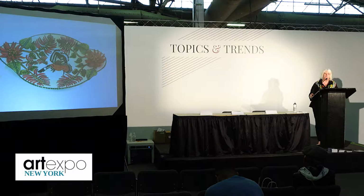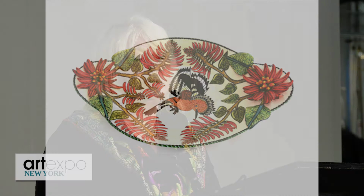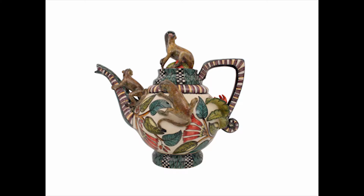Punch is one of the leading artists. She's trained and mentored many young artists to follow in her footsteps. And these are just some of the types of pieces that she has been creating in the decorative style. They create functional pieces like platters and trays, but also teapots and vases, and they're all meticulously hand-painted by very talented artists who have learned the techniques of painting.